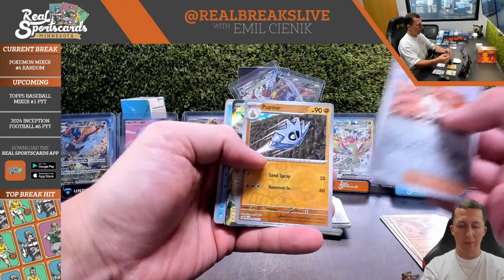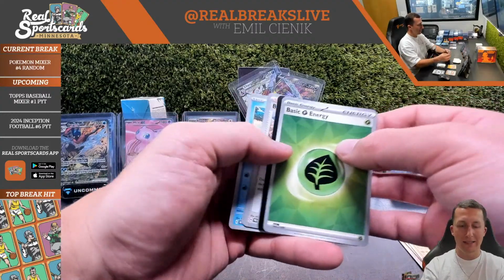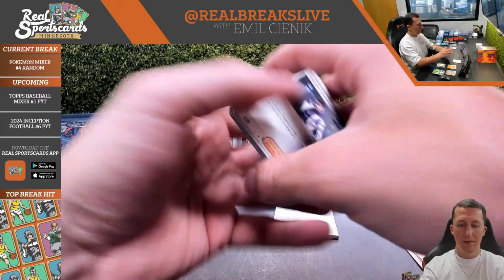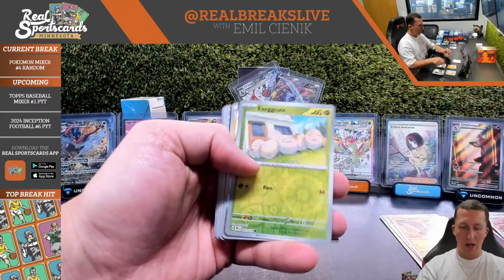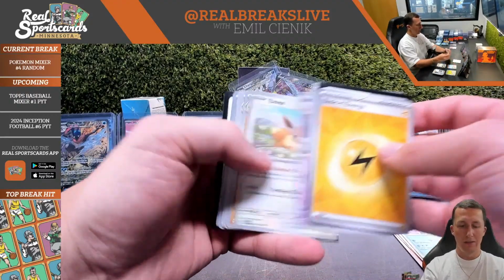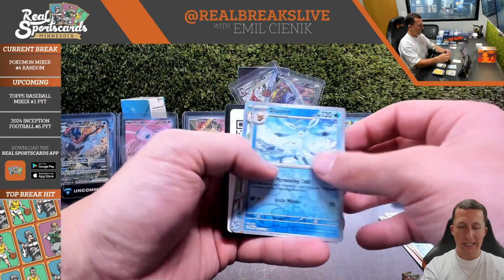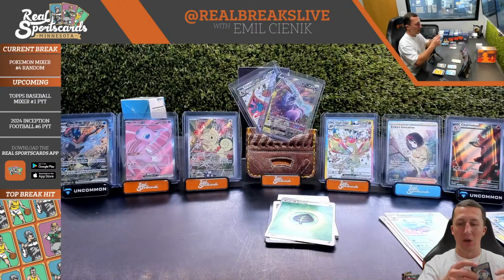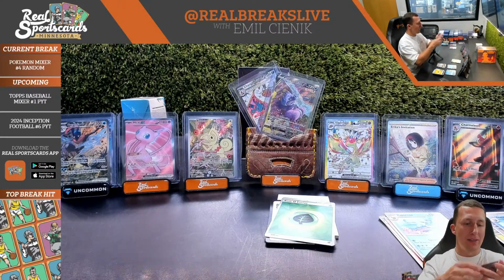Black Belt's Training, Pupitar reverse, and Iron Thorns EX for the electric spot. With Noctowl on a Pokeball, Execute reverse, and a Vaporeon Holo. Bringing us to Professor's Research reverse, Glaceon reverse, and how about a Vaporeon EX for the water spot? What a sweet one there. Water going to Dan Borth.